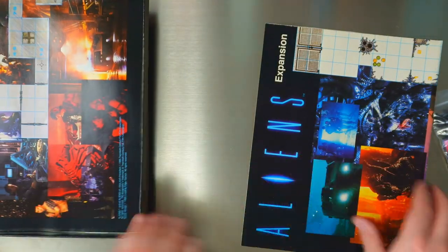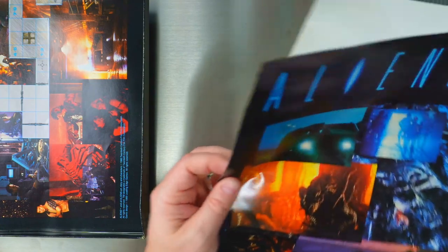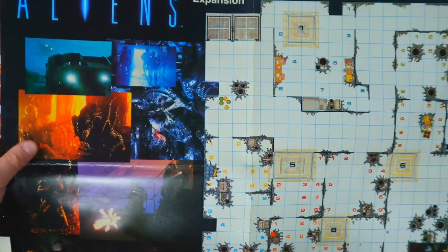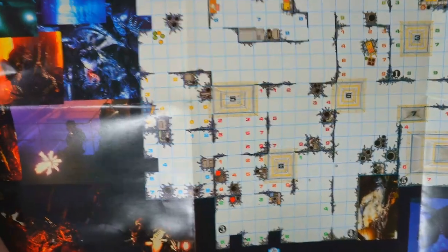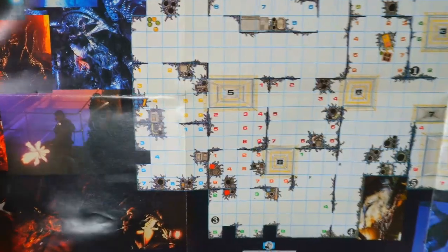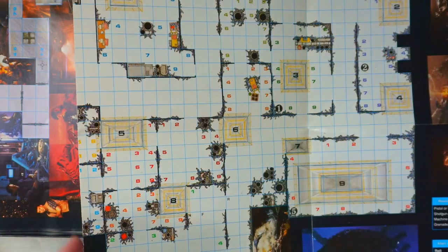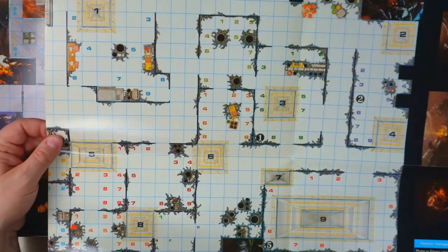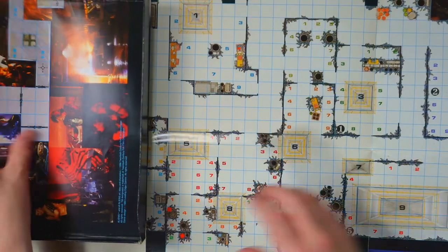And then, what have we got in this one? It clearly says at the top that it's the expansion. I am just stupid at reading. This looks like a more in-depth reactor room. It is massive. I can't even get it on the camera. The camera is about two foot up in the air, and I'm still not getting it all on screen. Because that looks like the pit on this first map. Yeah.